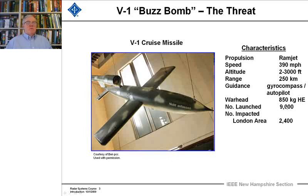And the Germans launched about 9,000 of these. Excuse me, I was thinking the mid to late part of the war, the latter part of World War II, and about 2,400 of them impacted the London area. A great number of them were shot down.